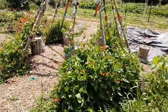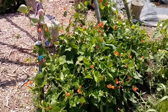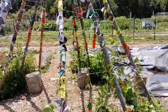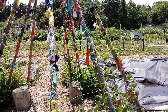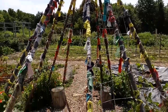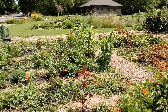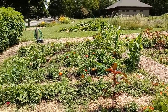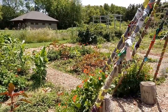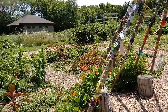And along the edges of the teepee, we have planted some sunset runner beans and scarlet runner beans that we've been working on training and adding string with the kids so that hopefully by the fall they're up to the top of the teepee. Around the teepee we have what's called a tiptoe garden with little swales. It's a little weedy right now, but we have made this into our flower garden. And kids love coming in here in the late summer and early fall and watching for pollinators and picking flowers.